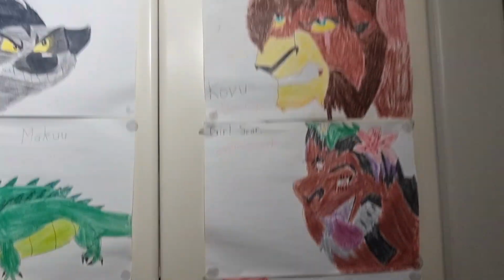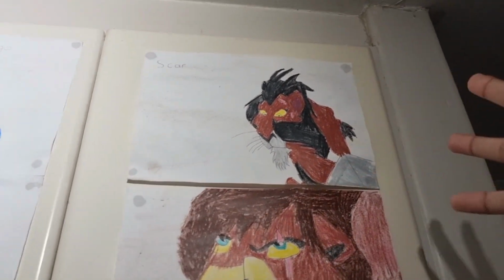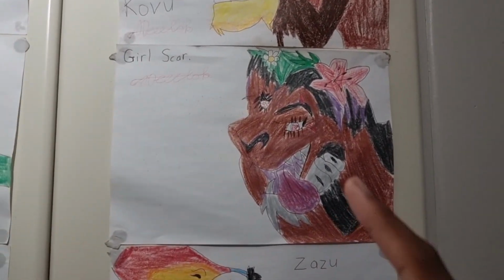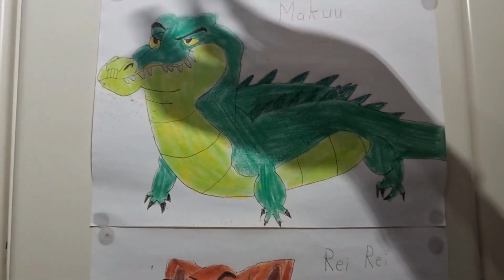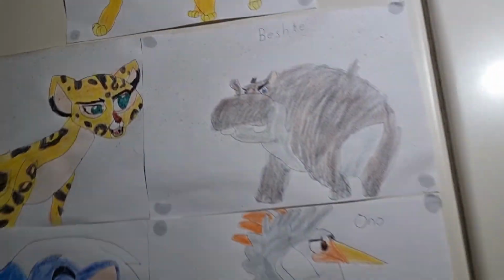I'm not actually going to call this wall number 2 because technically it's not walls, it's my cupboards. So these are all Lion King and Lion Guard related drawings. The first one up there, obviously my favorite movie villain ever, Scar. Then these are all old, by the way. This is like 2016, 2017. Don't ask me what that is. We have Zazu, Tamar, Rafiki, Zingo, Janja, Maku, Ray, Goy, the Summoned Scar from the Lion Guard Season 2.